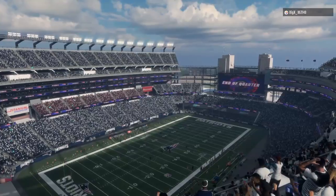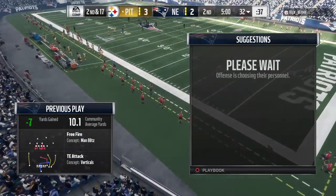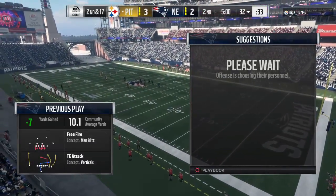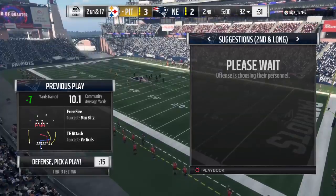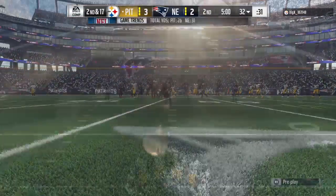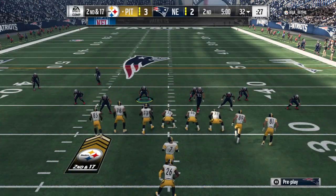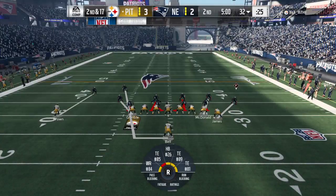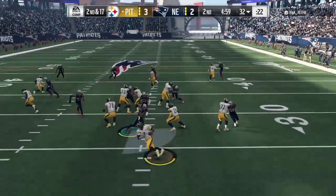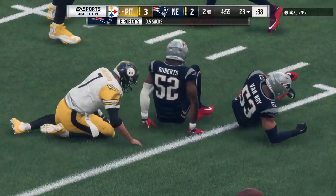Back with Charles Davis, Brandon Gaudin. It's Steeler football to begin quarter number 2, but they face a 2nd and long to start things out. Roethlisberger now off the bootleg. And the pressure gets to him again.